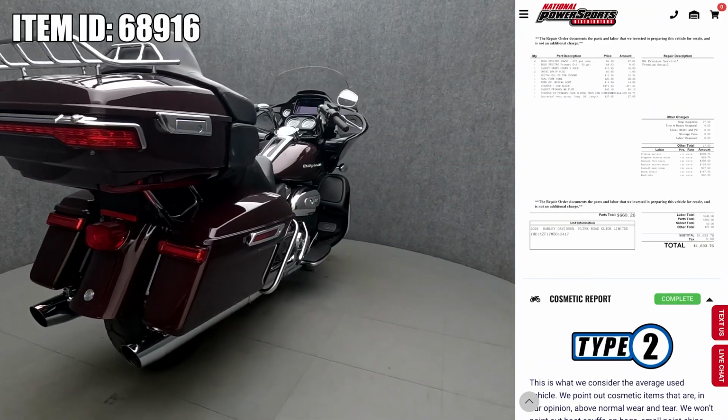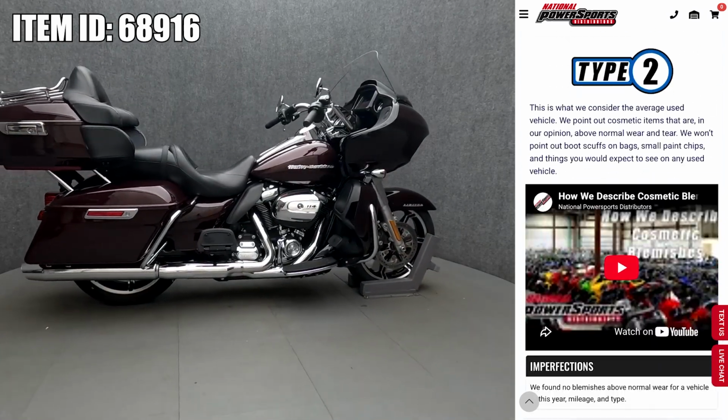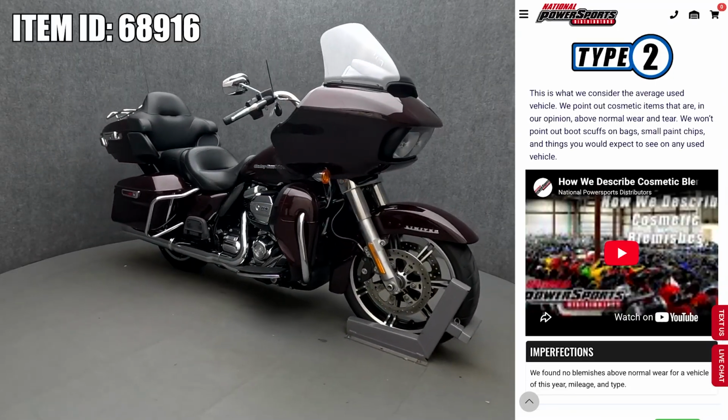We've posted the service repair order for this bike, so you can see the parts and labor we invested in it when we put it through the shop. Because of this bike's age and mileage, we point out everything we consider above normal wear. We found no blemishes above normal wear for a vehicle of this year, mileage, and type.